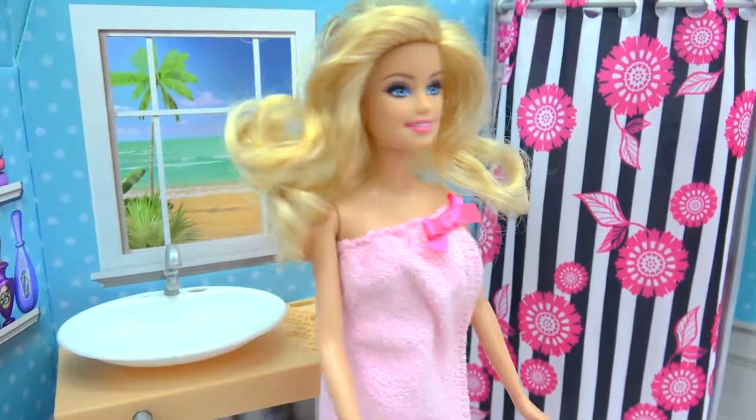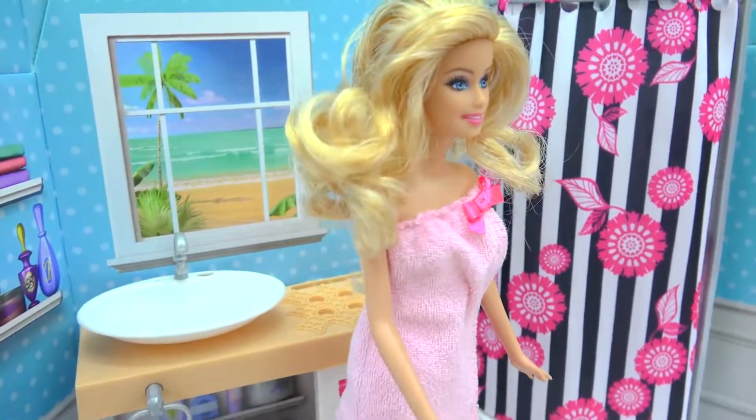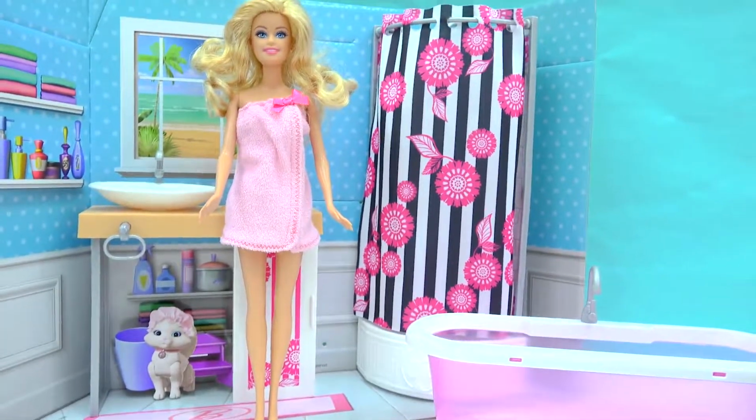I think it's the perfect day to take a bath. Yeah, I'm really gonna pamper myself. Where are those bath bombs at, Fizzy? Oh, there they are. Well, well, well, Cookie fans. Looks like Barbie's gonna be taking a luxurious bath today.